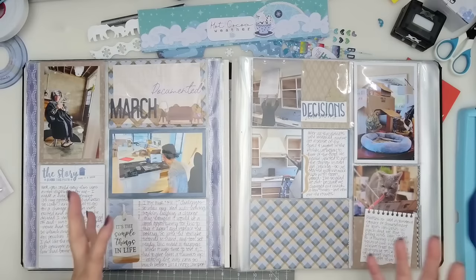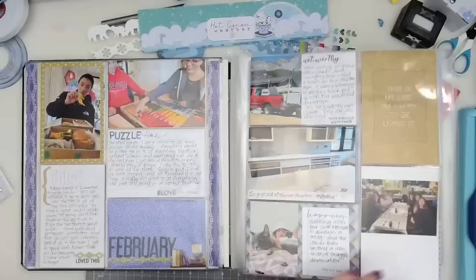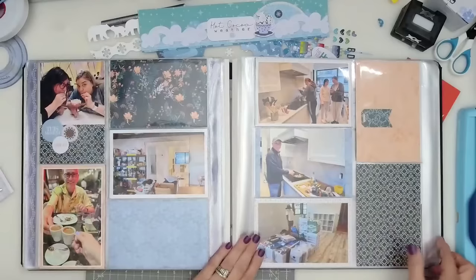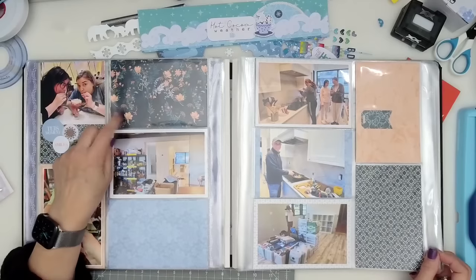Elements of scrapbooking and have some fun with it, right? So, I guess what I'm trying to say is, don't limit yourself just to 4x6 photos. Remember, you can print smaller as well, okay? And that helps you, especially if you want to get a picture and a story in one slot.